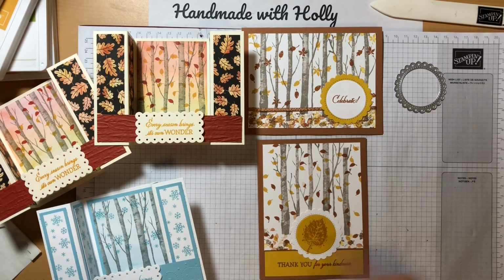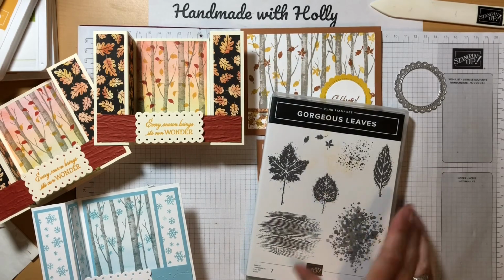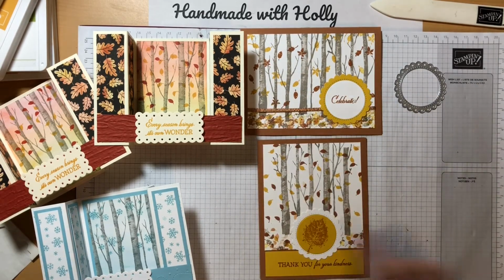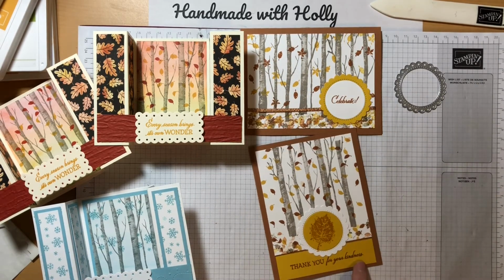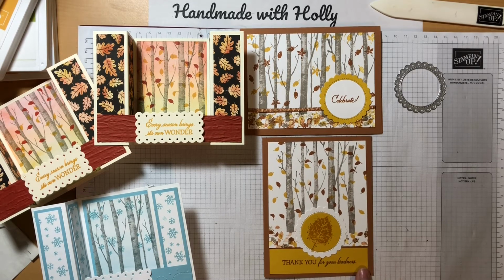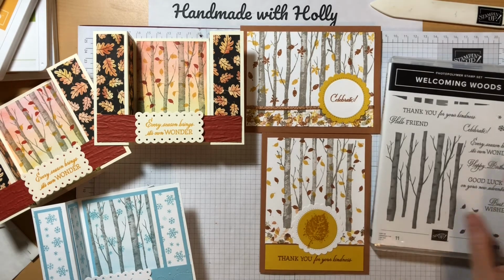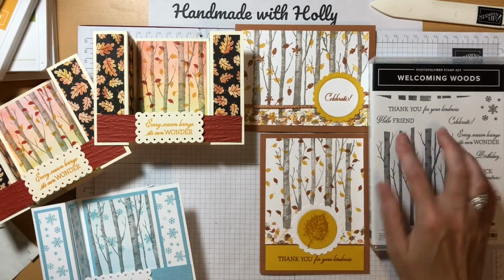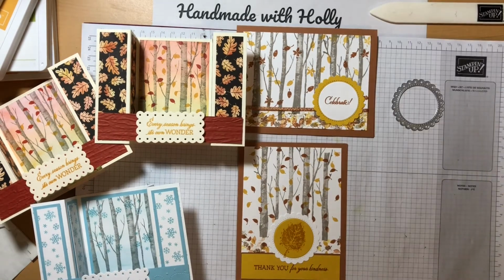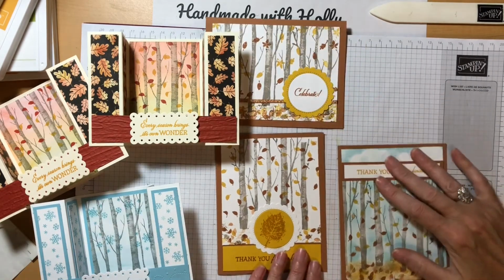And then this leaf right here, again, just came in from the Gorgeous Leaves stamp set. I borrowed that stamp for here. And the thank you for your kindness. I mean, first of all, that fit beautifully in that space down here, but that's also from the Welcoming Wood stamp set. We saw that before. Thank you for your kindness. So that's another idea.